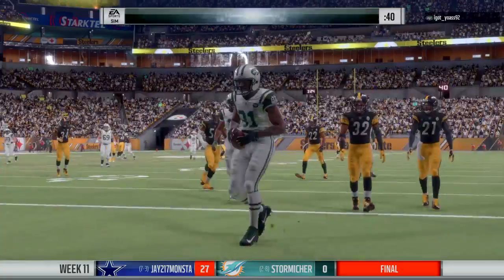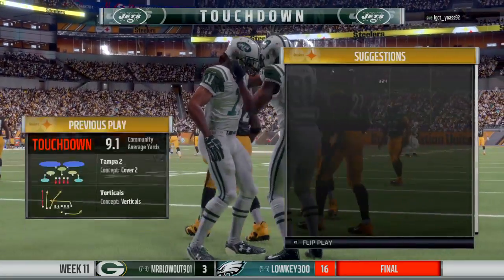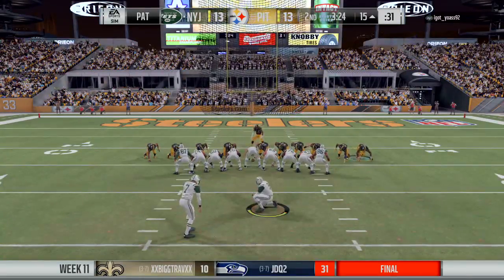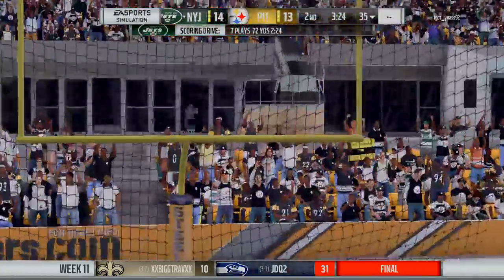And all the way in. Touchdown, New York. Quincy Enunwa, his third touchdown now on the year. And the Jets can take the lead now with the extra point. And his kick is right through.